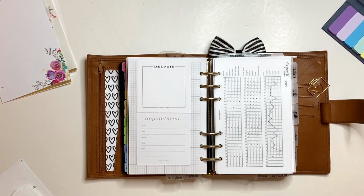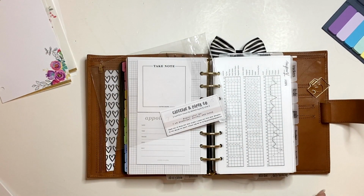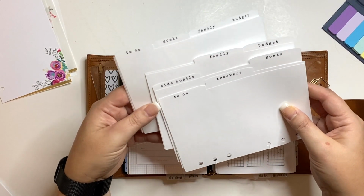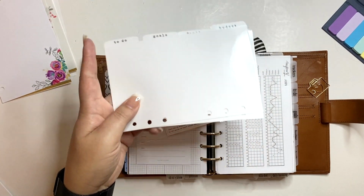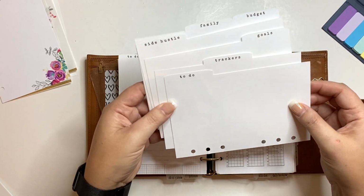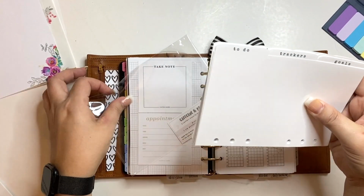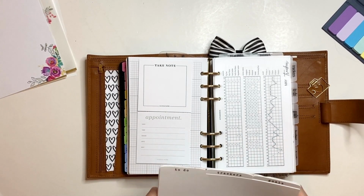Okay, so here's where I wanted to chat with you about tabs. So I placed an order with Caffeine Paper Co. and I had custom dividers made because I loved her white dividers. Like, I loved them. So I did the original 4 to do goals, family, and budget, which is normally what I have. And then I did a 6 tab, which I'm not used to, but I thought it'd be cool to try it. And it had to-do, trackers, goals, side hustle, family, and budget. Now the goal was to use these this month because I wanted that really clean, crisp side tab, right?